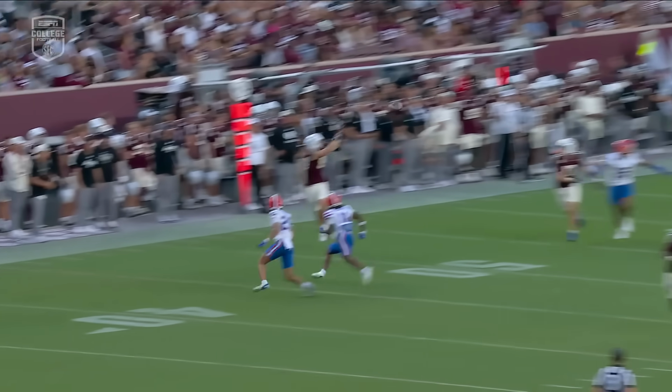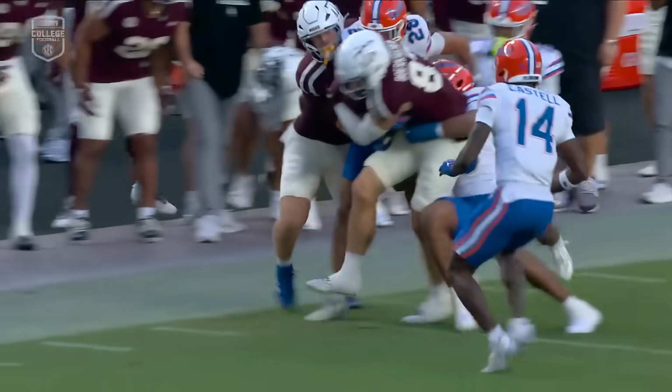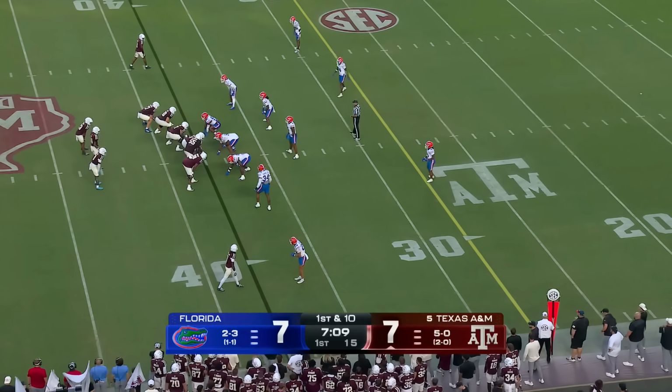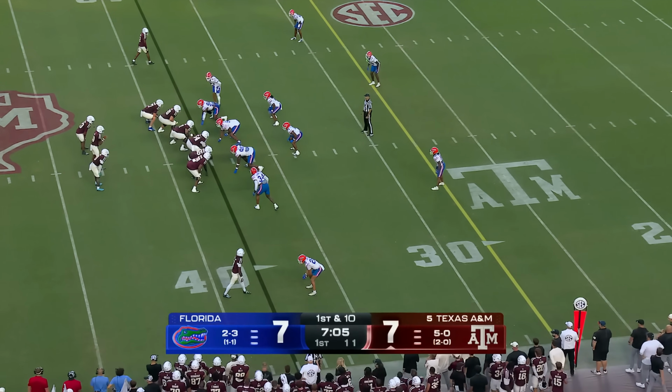I mean, Colin Klein is all over what's going to work against this Florida defense right now. Borkacher on a little wheel up the sideline. They said words of Colin Klein, his offensive coordinator. He's been processing much better this year.